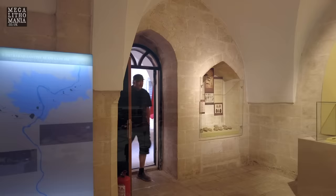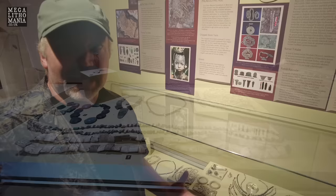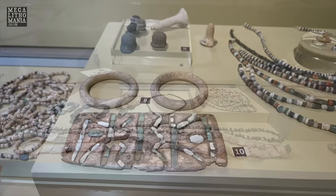Okay, so this is it. This is the artifacts from the amazing site of Boncuklu Tarla. Now this is along the Tigris River, talking older potentially than Göbekli Tepe and all the Taş Tepeler sites. And this whole area seems to have some very, very ancient connections here.